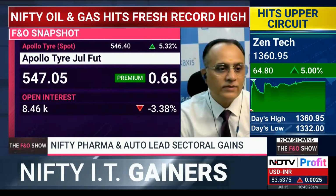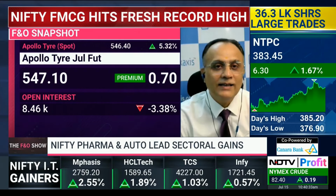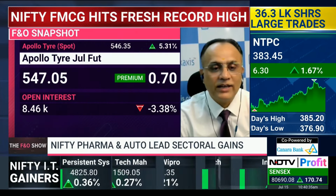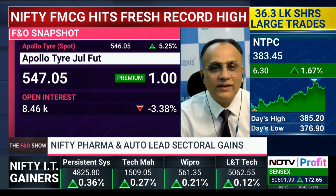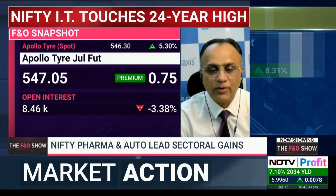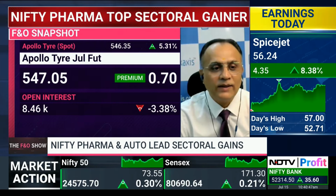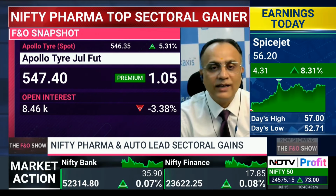Yes, when MRF has already given the revised rate of a tire, then we are seeing Tyre Stocks moving on, whether that be Apollo, MRF, JK Tyre or CEAT. Since Apollo is in the F&O stocks, obviously it's looking promising, and the volumes are stronger, and in today's session a bullish engulfing candlestick has already been formed.